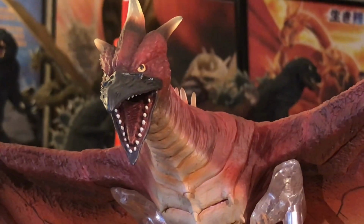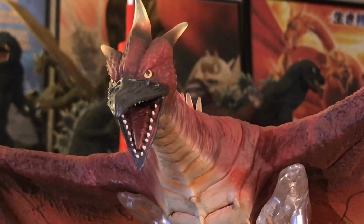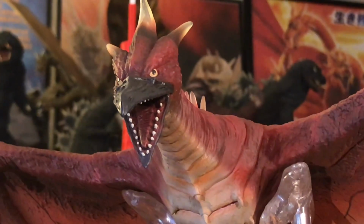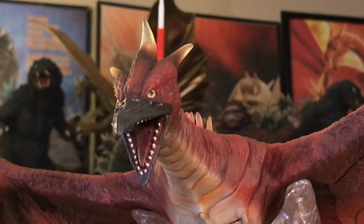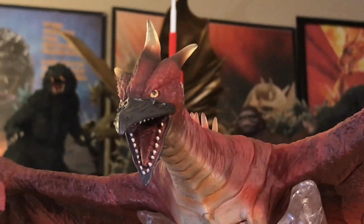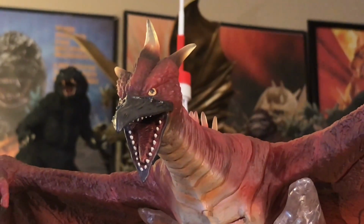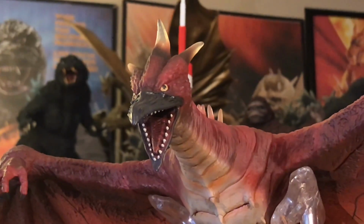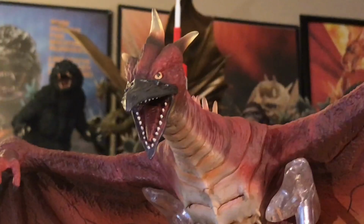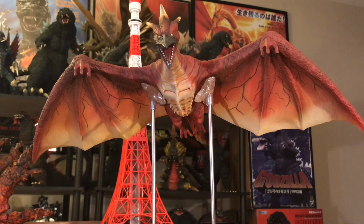His beak is open, his mouth is open. The teeth are individually sculpted. It has some great color when it comes to his tongue, the inside of his mouth. It looks really, really good. On the top of his head, he has those horns, as well as on his back. He has those spikes protruding off his back.